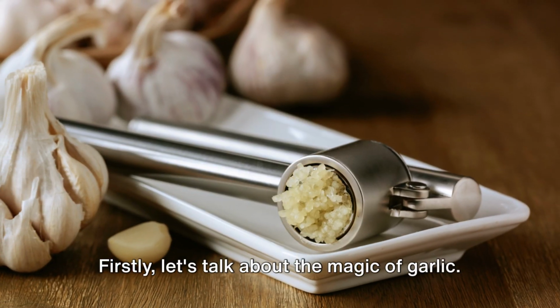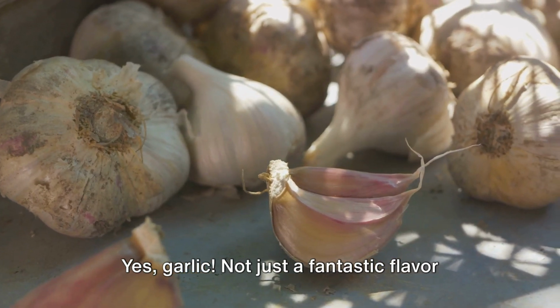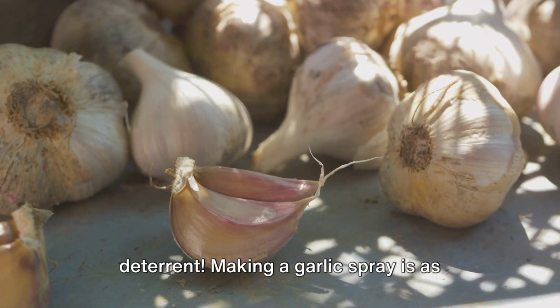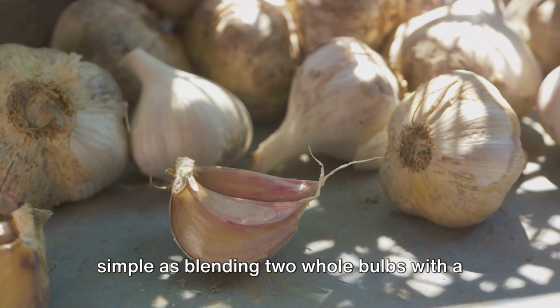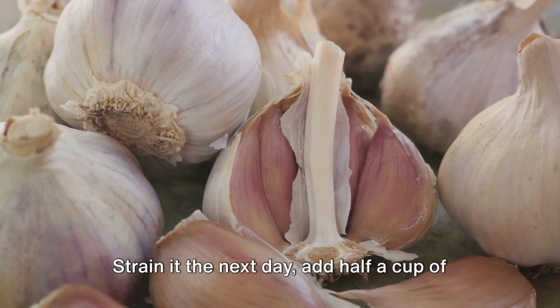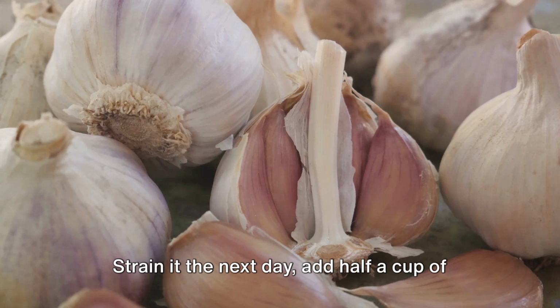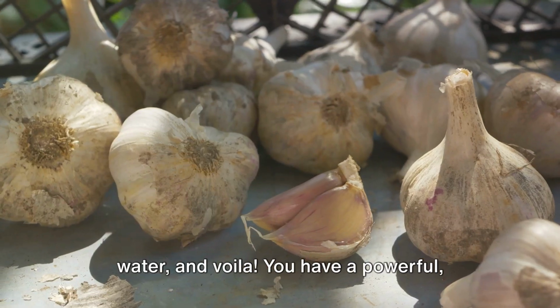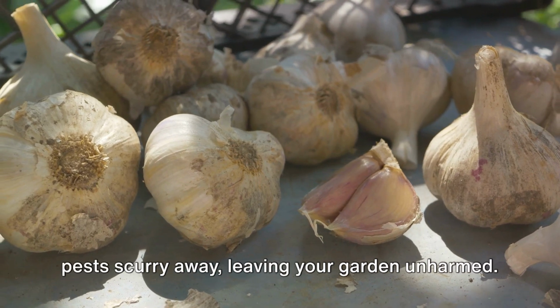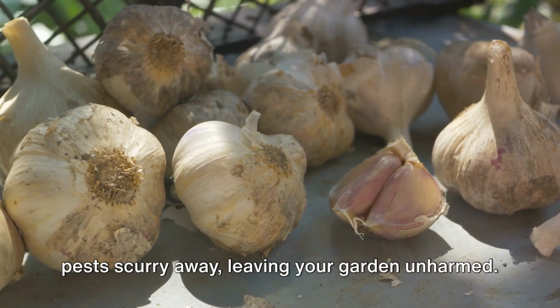Firstly, let's talk about the magic of garlic. Yes, garlic. Not just a fantastic flavor enhancer, but also a potent pest deterrent. Making a garlic spray is as simple as blending 2 whole bulbs with a small amount of water, then steeping it overnight. Strain it the next day, add half a cup of water, and voila! You have a powerful natural insecticide. Spray it on your plants and watch the pests scurry away, leaving your garden unharmed.